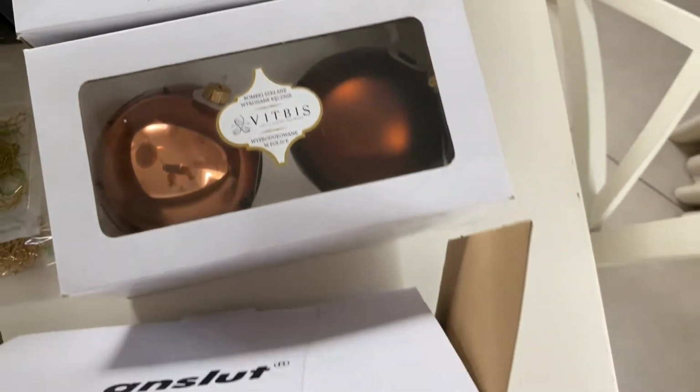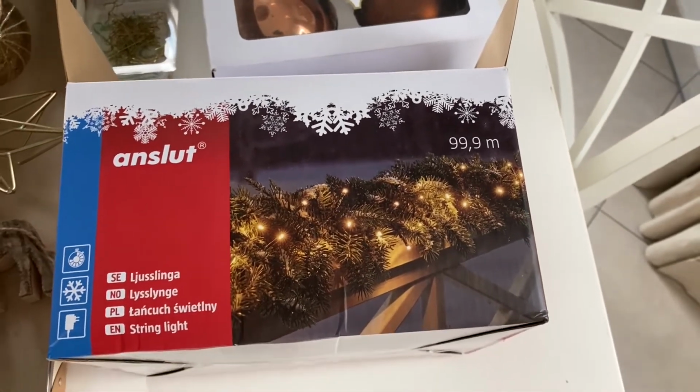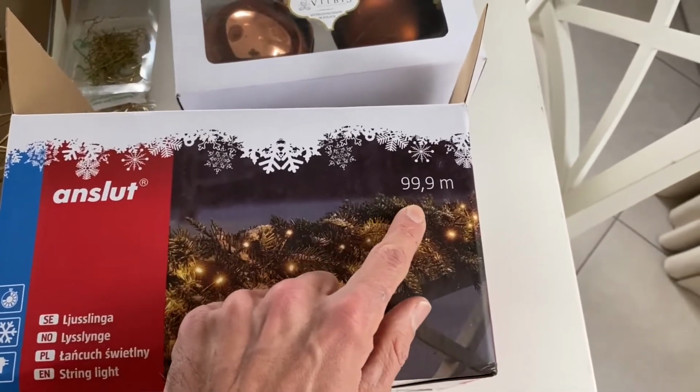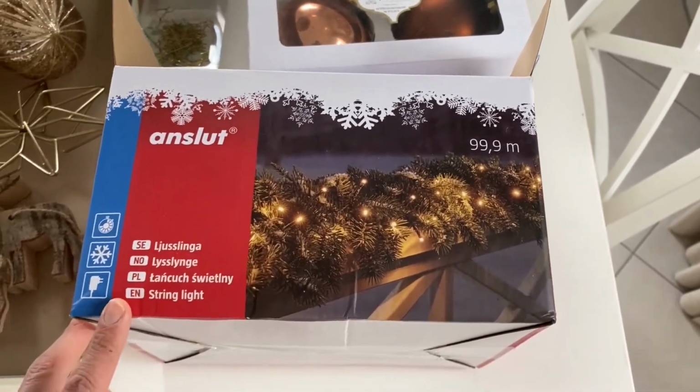And then I got my light chain. So I bought a new light chain, exactly the same one that I was using on the outside for some of the trees already. This warm light, really beautiful color, kind of a little pinkish in a way. And you can see the length already, almost 100 meters. So I try and get almost 100 meters of light chain into that tree.